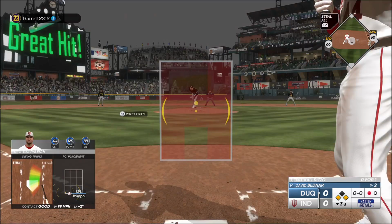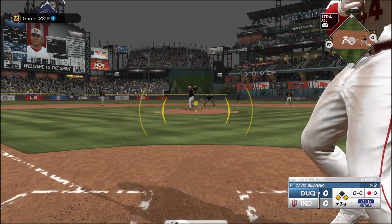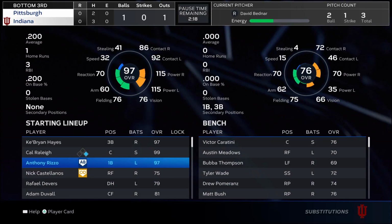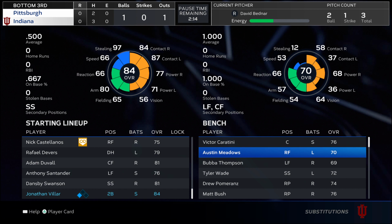Always feels amazing getting a job done when the team needs you to come through. It's just bigger than your own individual stats. Not much to this one other than just a willingness to go the other way and put the ball in play. That's a team at bat right there. Nice job of staying back and letting the ball get deep.